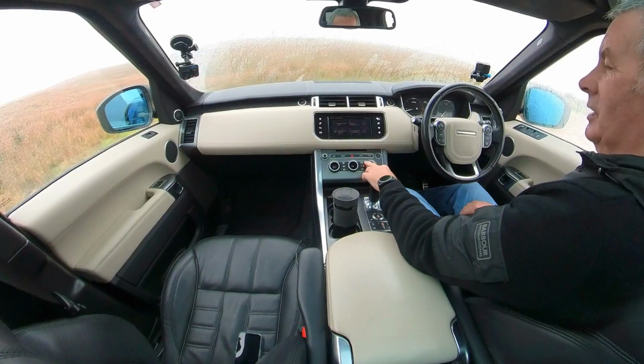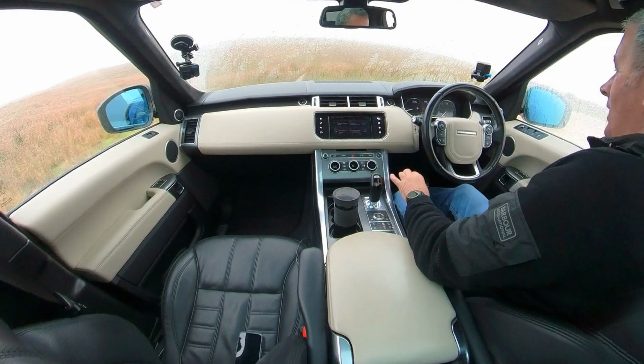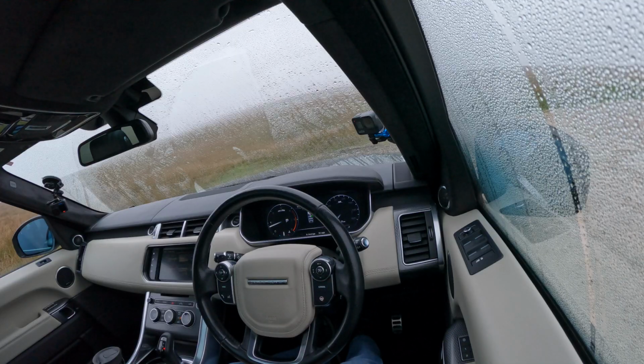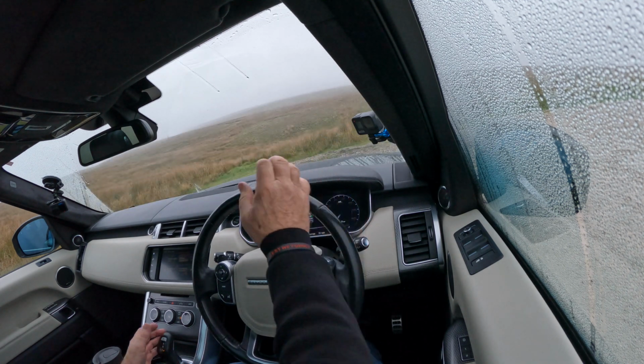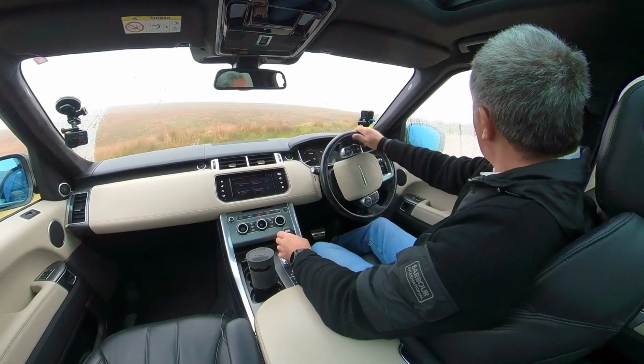We've also got heated seats, which on a day like today are coming very handy. Just a bit further back, and also heated steering wheel there. So that's it. We're all set. No better car to be in on a day like today.